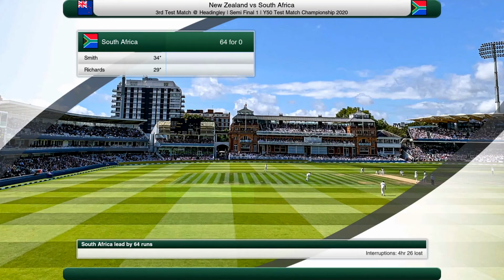We had a very frustrating day yesterday on day 1 because of a lot of rain. 4.5 hours of play we lost, but the sun is shining today, the crowd is full and happy. We are expecting a full day of cricket, and that is good news for everyone concerned. South Africa are currently 64 with that loss, in a very good position considering the difficult batting conditions yesterday. New Zealand will certainly be looking to take some early wickets this morning.